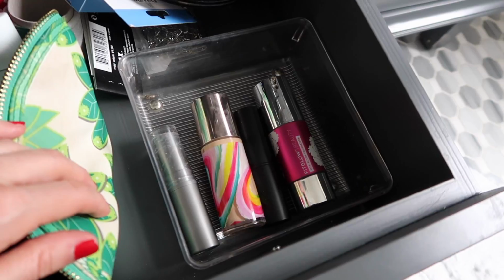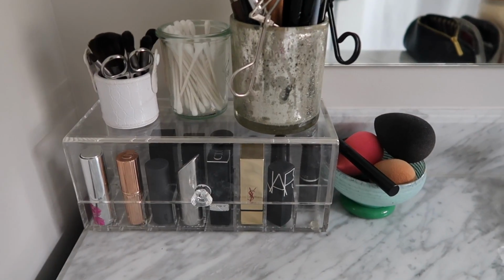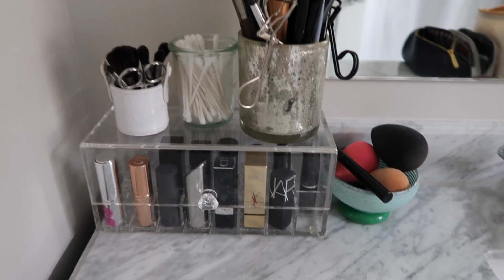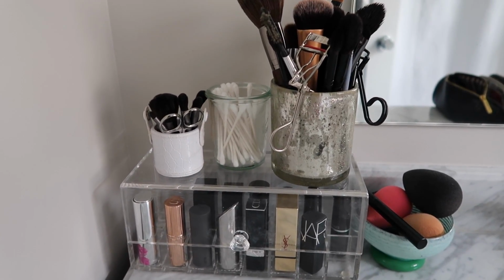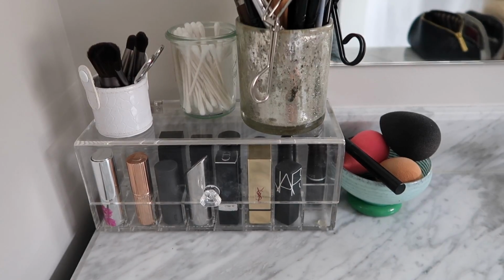I need to clean that bag out, honestly. Why don't we end with me quickly giving you a little tour of this stuff. Makeup brushes, I just keep some Q-tips, beauty blenders, and then all my lipsticks.